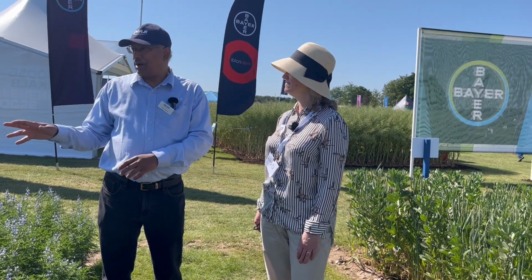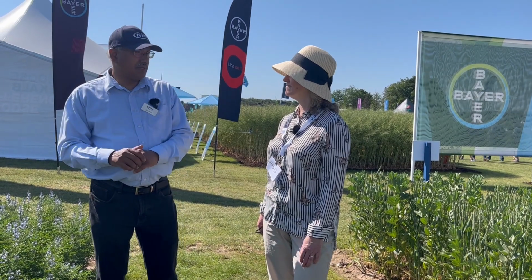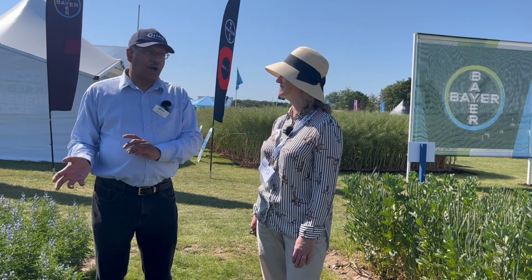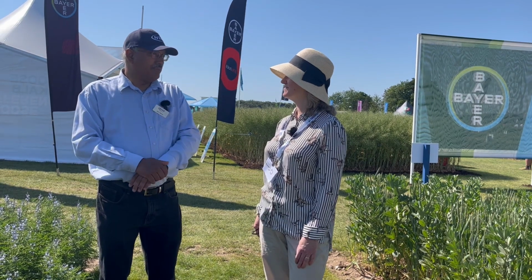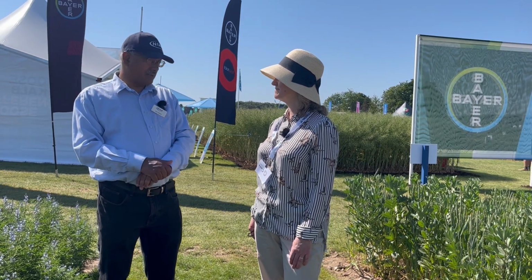So we are working to develop varieties for all these crops that will fit the UK growing season and also be climate resilient. So if there is a drought or a spike in temperature, you will not get a yield loss. So that's one of the objectives.